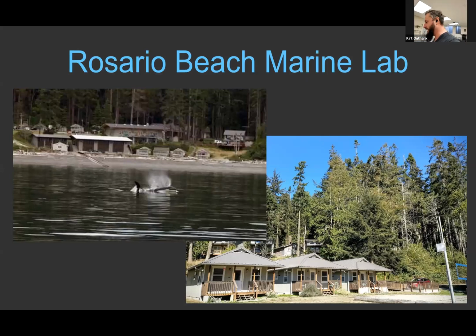Another thing that we have, and I'm going to toot this a little bit because I think it's absolutely amazing, is Rosario Beach Marine Lab. Now, I am the director of Rosario Beach Marine Lab, so it is to some degree my job to tell you how amazing it is. But even if I was not the director, I would be telling you how great this is. Honestly, even if I was not a faculty member at Walla Walla University, I would be telling you how amazing Rosario Beach Marine Lab is.